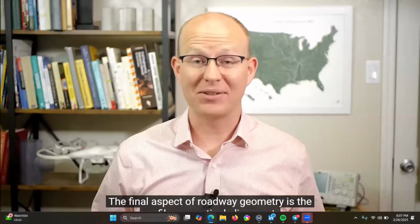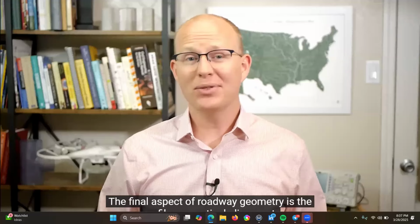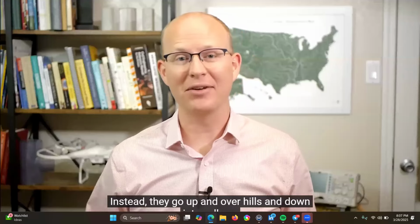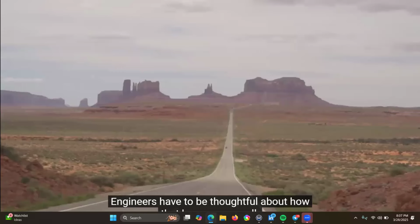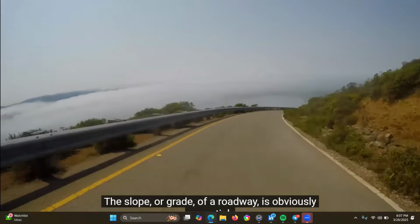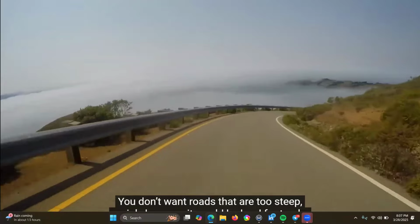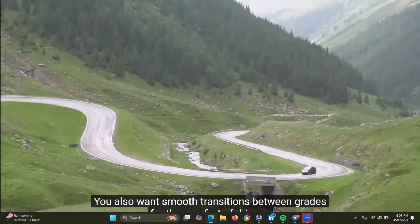The final aspect of roadway geometry is the profile, or vertical alignment. Roads rarely traverse areas that are perfectly flat, instead they go up and over hills and down into valleys. Engineers have to be thoughtful about how that happens as well. The slope or grade of a roadway is obviously essential. You don't want roads that are too steep, mainly because it would be hard for trucks to go up and down. You also want smooth transitions between grades for the comfort of drivers.